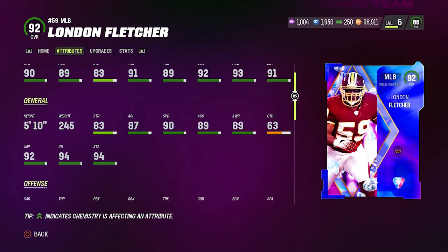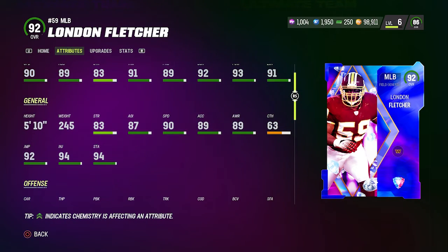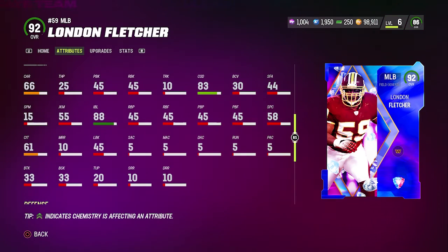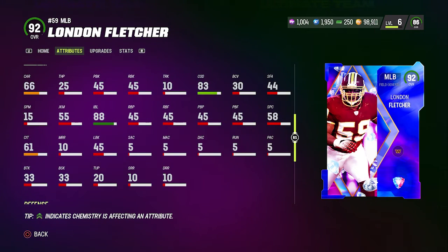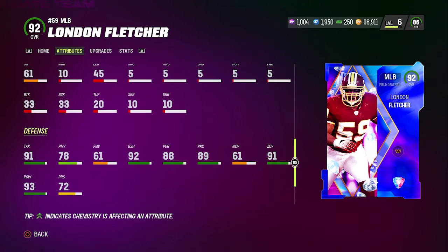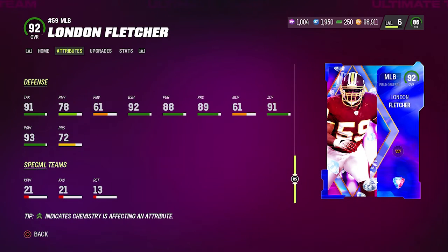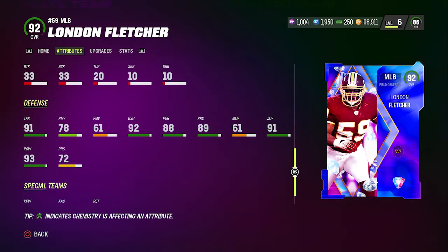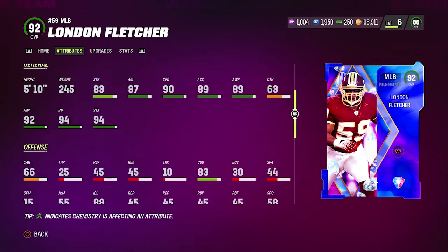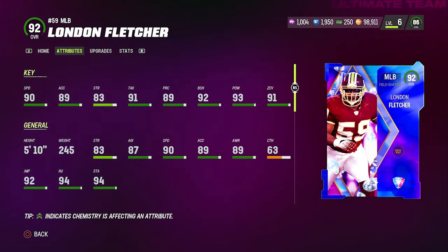63 catching, but I wish it was just a tad higher, like 70 or something. 94 stamina, that's good. 83 change of direction, that's a bit on the low side, unfortunately. No man coverage, as you can see there. No pass rushing right there. 78 power, 61 finesse. But an 88 pursuit. I don't know, the change of direction might be a bit of a problem. But in zone, it's not as big of a problem.